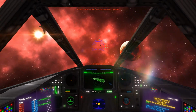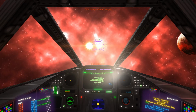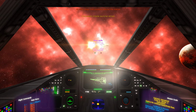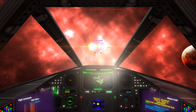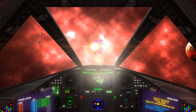A small rebel strike force has entered the area. Assault Gunboat Tau and TIE Interceptor Gamma move to intercept. The Ludwig will support. All other ships hold position around the station. Using your target for attack. They're trying to draw as many ships away as possible, so let's make it look good. We want them to fall into our trap.